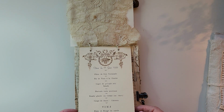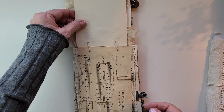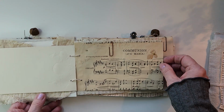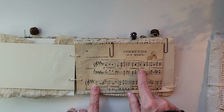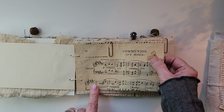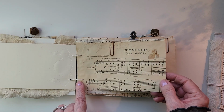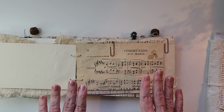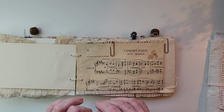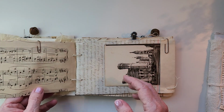These are so beautiful. Little French menus. Oh, this is gorgeous. I'm going to try that. She has sent me things with the dried flowers on there, and I never think to do that. It's one of those things where you have so many bits and pieces to add to your work, and everything's tucked away, and if I don't see it, I don't use it.